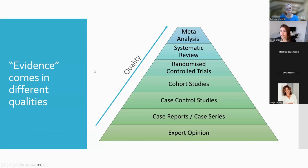And then the word evidence. How do we know whether or not something is truly effective? It comes in a lot of different qualities as well. So expert opinion is our base layer. If someone who knows what they're talking about tells you something, if you go to your doctor's office and they give you an expert opinion, we believe them most of the time. Next level up is a case report or a case series.